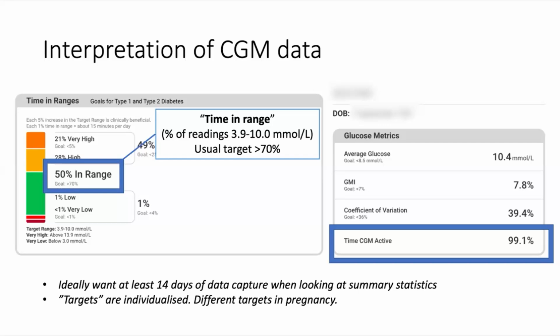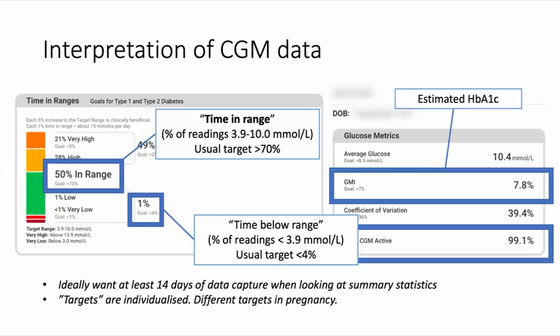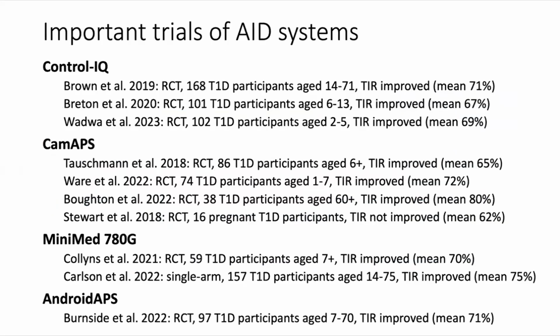The next statistic you might look at is time below range, so it's percentage of readings less than 3.9. And finally, the CGM can give you an estimate of HbA1c. But time in range is the main one. So I've listed here some important clinical trials of the AID systems available in New Zealand.